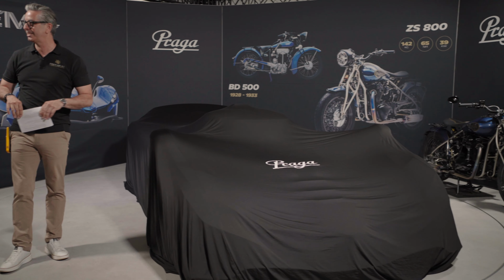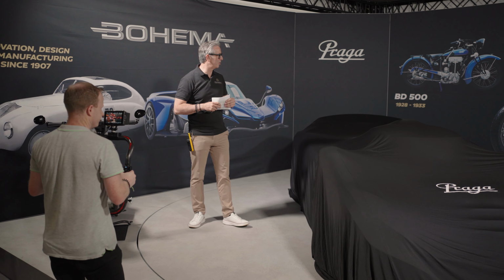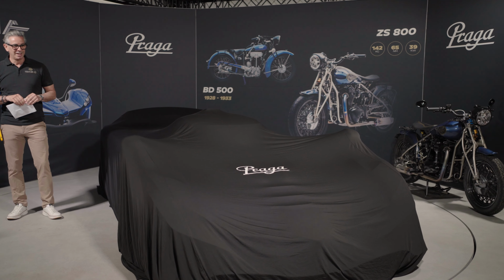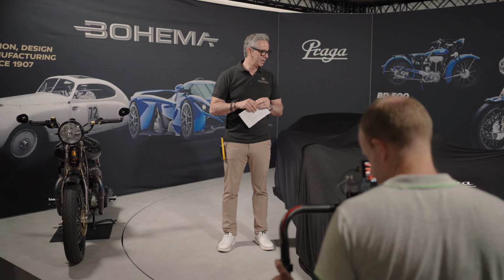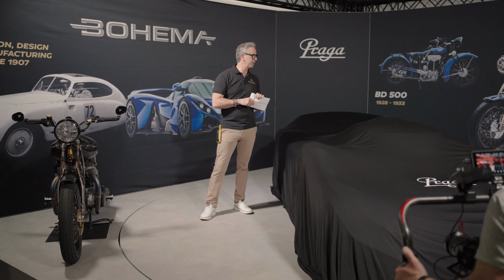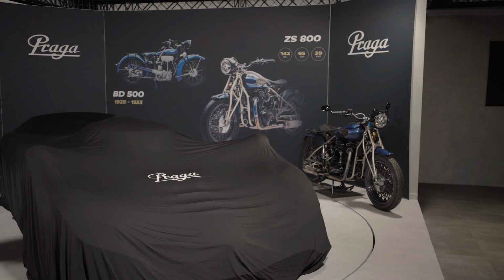It's wonderful to see some new faces and some old faces and catch up with you all. It's our first big event here of the year. We'll have the unveiling of the hypercar, the Praga Bohema. It's a proud day for us at Premier GT. We've been growing quite rapidly over the last few years, and we are now proud partners of Praga. Not only will we be selling the Bohema hypercar, but we're also going to be partnered to do the Praga ZS800s and the R1 race car.